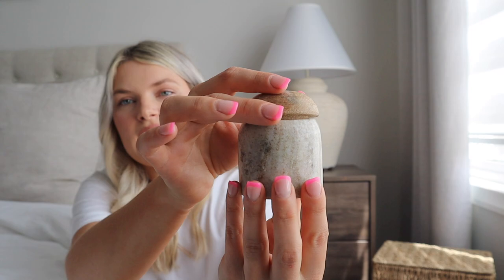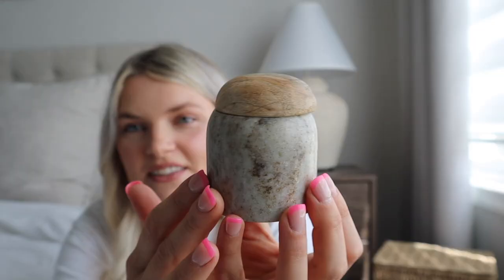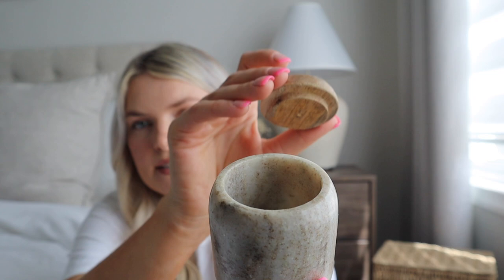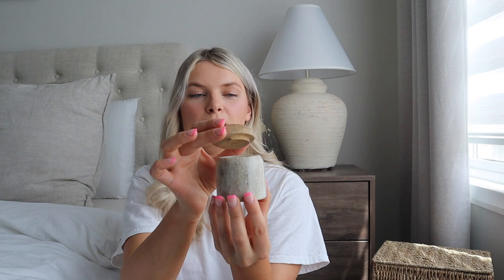It's like a tiny little container, but look at this. It's just so adorable. It's really tiny compared to my hand, and then it has the wooden lid so you can lift it. You can probably store, I don't know, even salt next to your kitchen, and then maybe some spices. But I think I'm just going to use this as a decor.